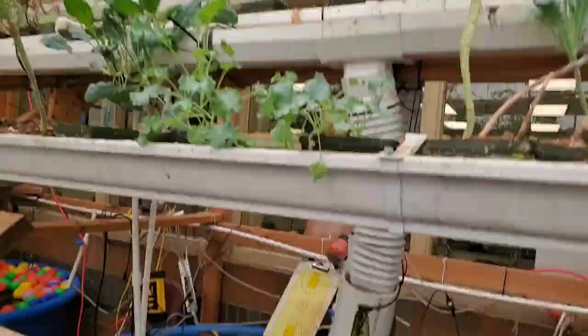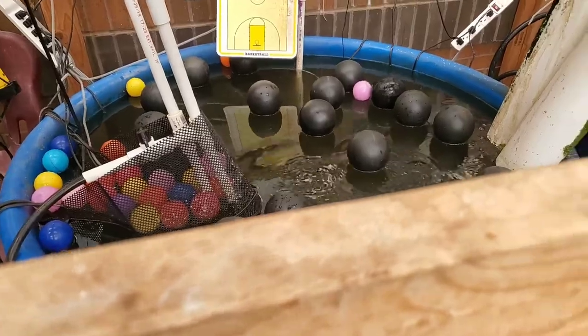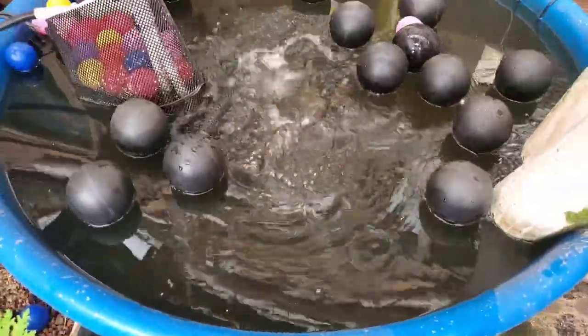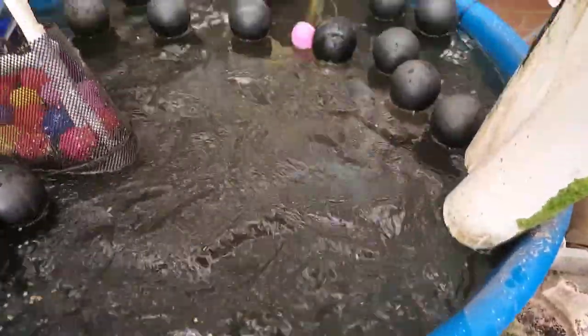Some more tomatoes. Here's our tilapia. So check out the size of the biggest tilapia now. It's been a while since I posted anything from here, but check her out. I can feed her right out of my hand. Check this. It's about 16-17 inches.